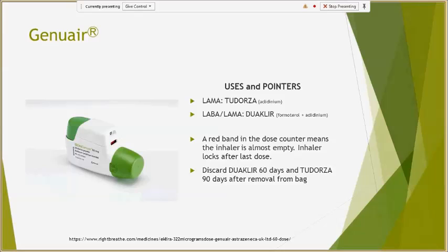The inhaler should remain upright. The user has to breathe out away from the inhaler. Place the mouthpiece between the lips and breathe rapidly and steadily. Again, holding the breath for up to 10 seconds. Once the inhalation has been made, you look at that window. Is it red or is it green?